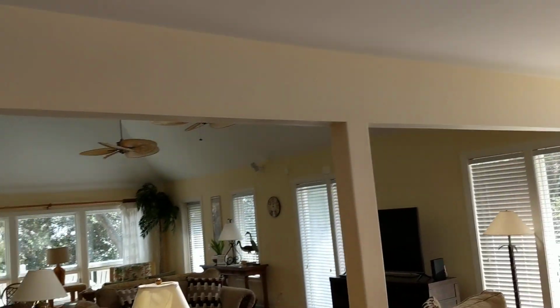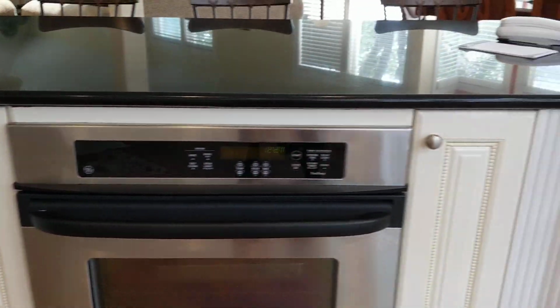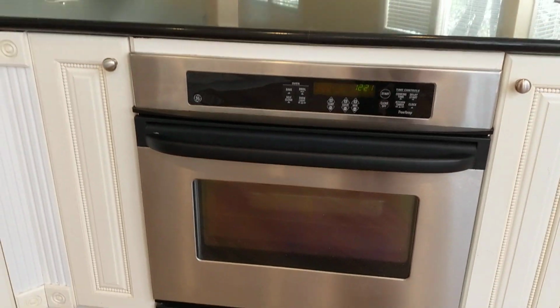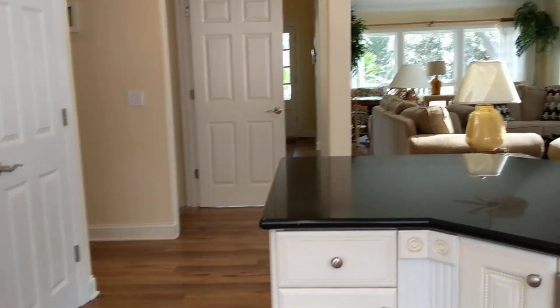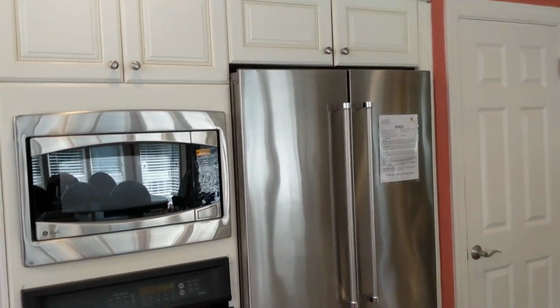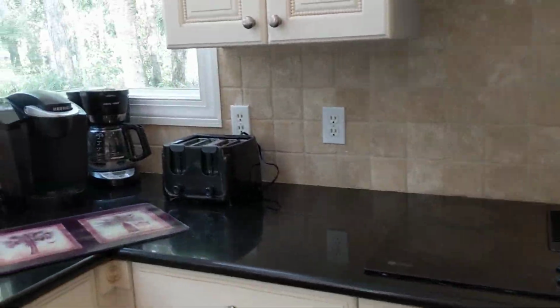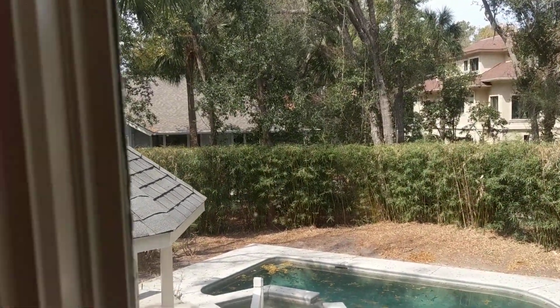All of the popcorn ceilings have been scraped and the popcorn's been taken off. Probably the kitchen cabinets are a little mismatched here. You have the counter height, the lower seating, lower island over here, and then your cooktop. And this looks out to the backyard.